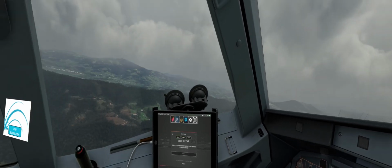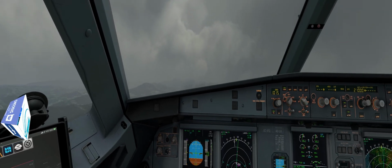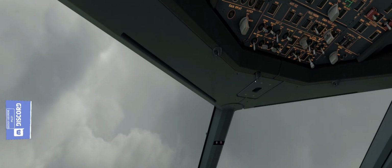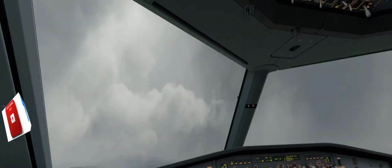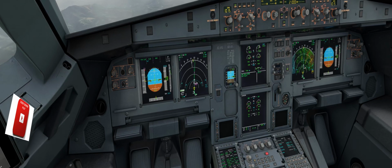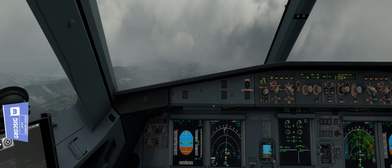Beautiful scenery. The glitchiness has calmed down. I think it might have just been that add-on. Okay, let's take the nose wheel steering off. Let's release the cabin. Ground spoilers disarmed. Auto brake off. Looking good, looking good.